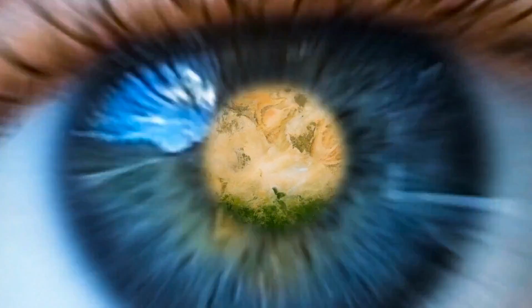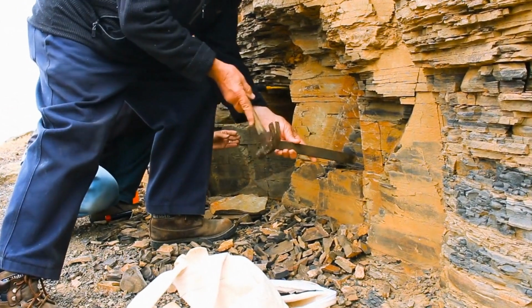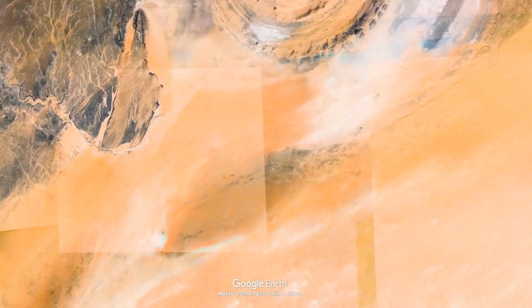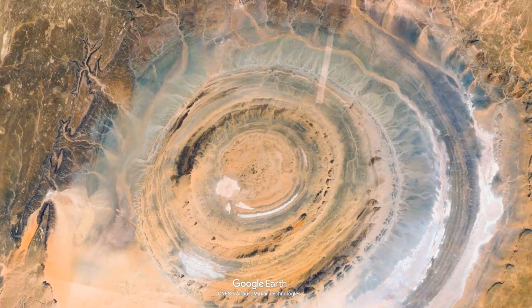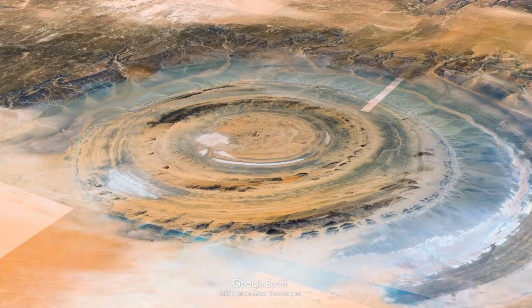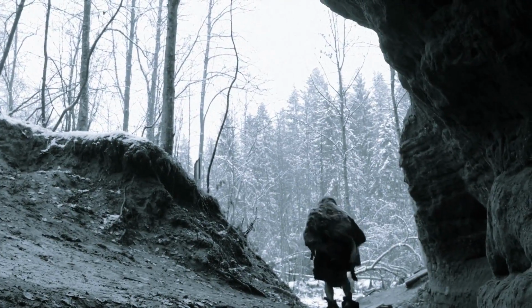Ever heard of the Eye of Sahara? Scientists are still trying to figure out how it was formed. You can only see it if you fly above it, but it's basically a naturally formed dome that dates back to approximately 100 million years ago. And no, I wasn't around then.